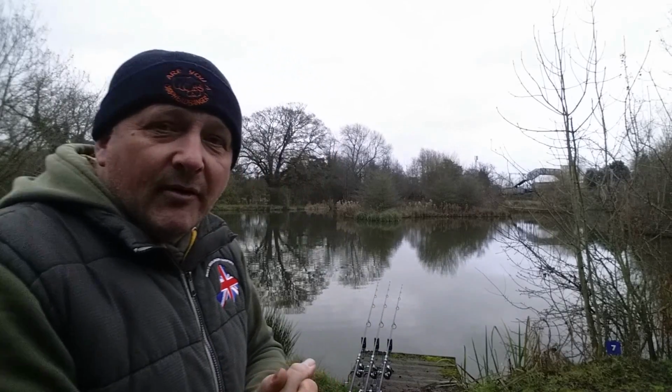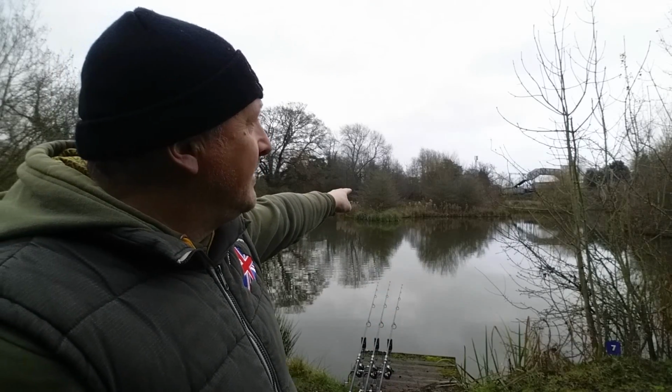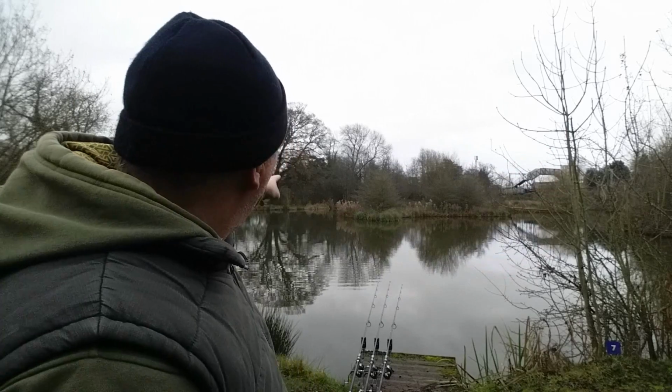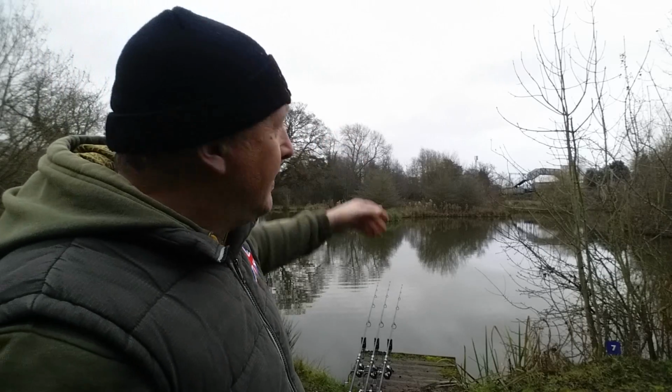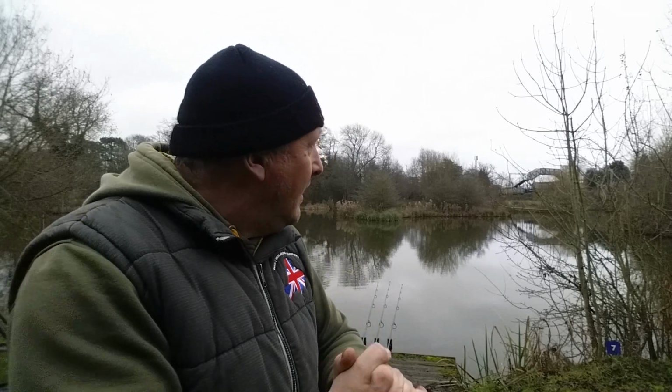Three rods are in. I've spread them all out. I've got one out onto this island, I've got one out onto the other island, and I've got one out on the corner where the channel just goes up just over to the back there. Just trying to pick a few fish that are moving about, because during the netting they do seem to shake them up a little bit, and they get moving from their winter hibernation or the winter slowdown.